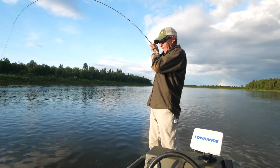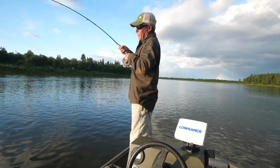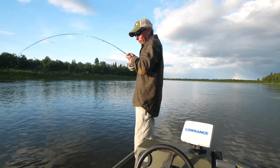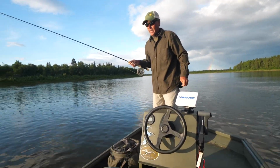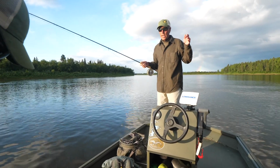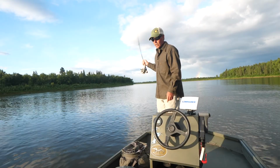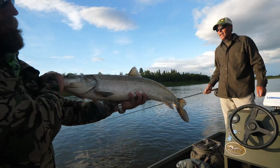Come on up, fish. Come on, fish. Dude, are you kidding? Dude, why are you turning red? Why bro? Did I sign up for this? We don't ever sugarcoat stuff, guys. I am getting my tail whipped. I am physically getting my tail whipped by these over and over and over again on an 8-weight fly rod.